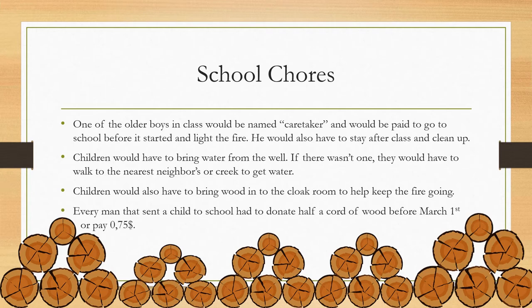Every man that sent a child to school had to donate half a cord of wood before March 1st, or pay 75 cents. John Archie McCrimmon was the first paid caretaker at SS No. 2 Kenyon in 1895. He was paid $4 a year.